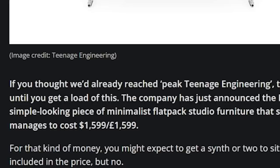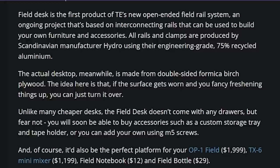If you thought we'd already reached peak Teenage Engineering, oh no, but trust me, we haven't. This is Teenage Engineering. Yeah, this is engineered by a teenager who wants to milk the shit out of you, money-wise. I guess the idea with the double-sided Formica plywood is that you can flip it over once it's all worn out from you doing your field work, you know. It doesn't come with any drawers, but you will be able to buy more stuff to add on top of it. So instead of buying a good desk, you could buy this desk and then attach stuff that'll cost more money on top of the already expensive desk.